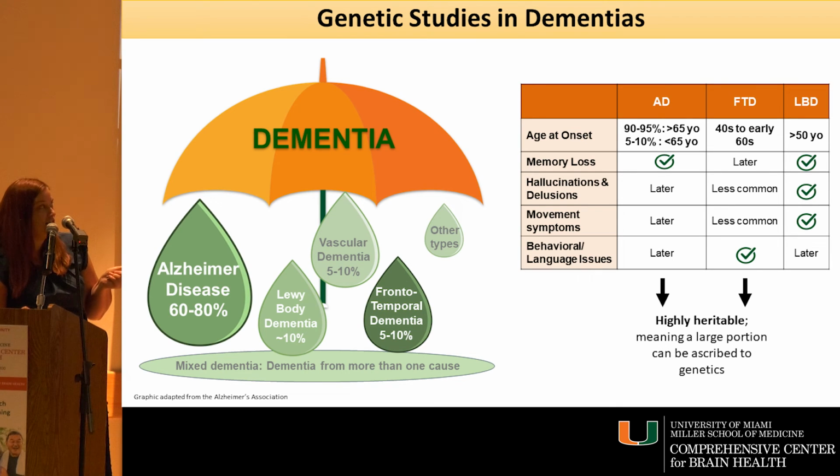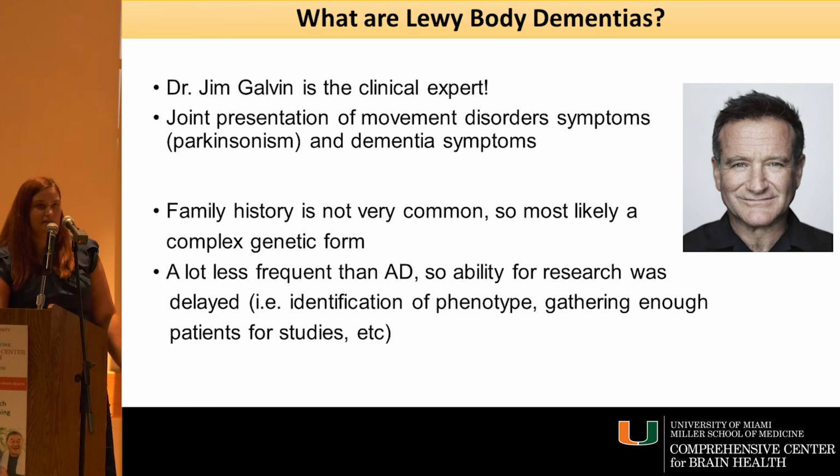Last section here, the Lewy body dementias, which on my slide I put clinically. Dr. Jim Galvin is the clinical expert. You're in the best hands with him when you want to get some more information about the clinical phenotype. As I mentioned before, it's sort of more of a joint presentation of movement disorders as well as dementia symptoms.